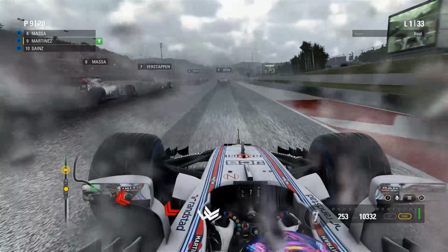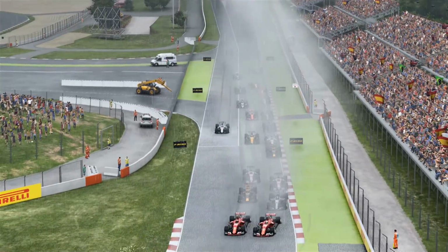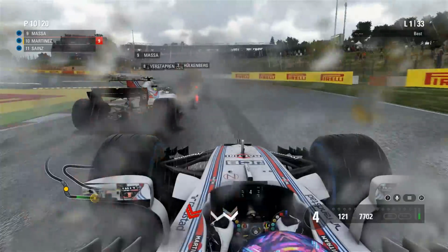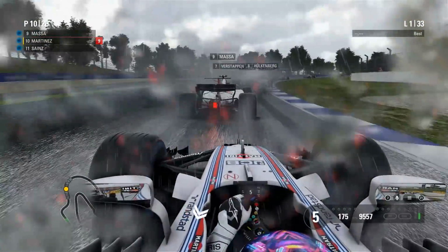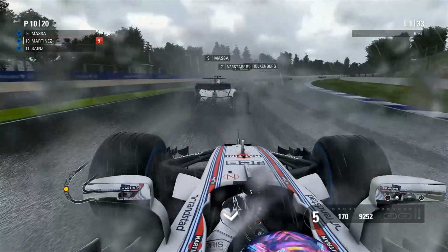It's not great. We're losing a couple of places now to Massa, and also got Sainz and Hulkenberg there. As we go to turn 1, Hulkenberg very aggressive on the brakes, making a nice move up the inside. We've been hung out to dry on the curbing here, and so far it's not a great start. Losing 2 places, Felipe Massa in front. I just get off the throttle there because otherwise I would have hit the back of my teammate.